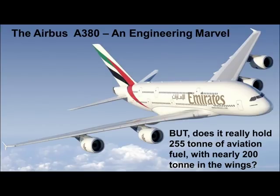So I'm going to look in this one at the Airbus A380, an absolutely fantastic aeroplane, no doubt about it. Whatever technology it runs on, it's an engineering marvel. But what I'm going to ask, and I'm looking at this in terms of the weight and the structure of the wings, does it really hold 255 tons of aviation fuel?